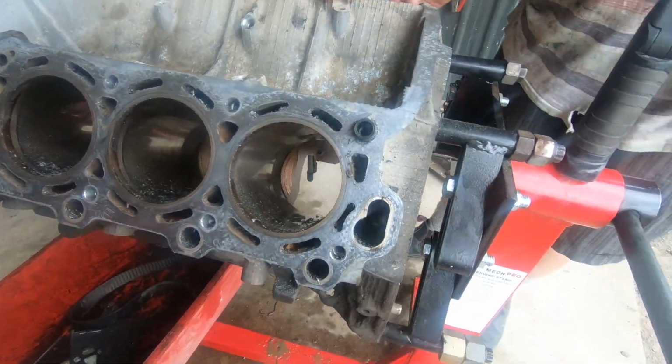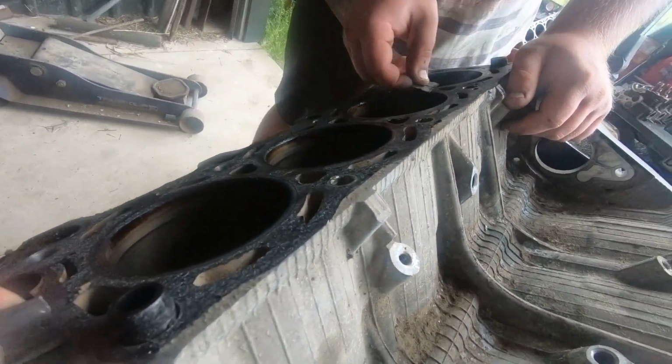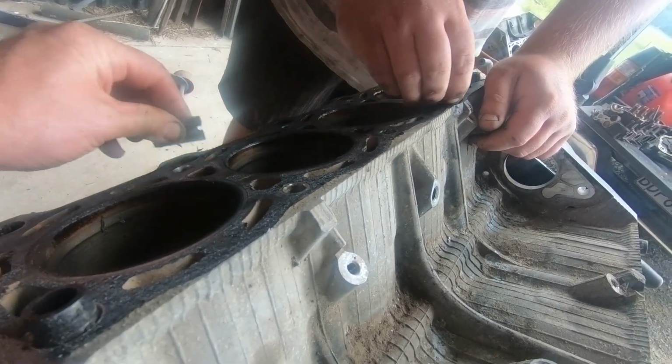I'm not sure why I'm cleaning your block here. This is meant to be your lessons. Oh, I actually quite enjoy cleaning all this crap off the blocks though. You actually get to see a result pretty quick.